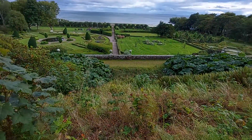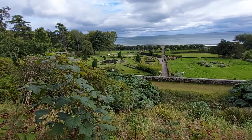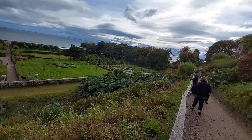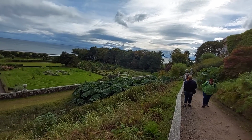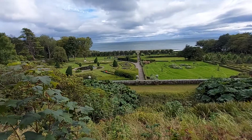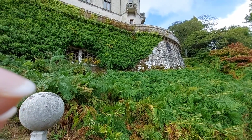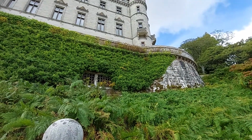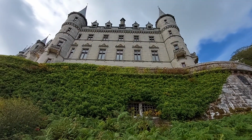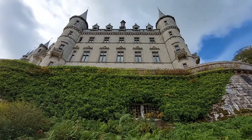I wonder if this is all obviously the formal garden area. But I think beyond there was a walled garden, and I think that may well have been the kitchen garden. It's astonishing. Oops, my finger in the way. It's astonishing to think that this castle's original keep is over 700 years old. Look at that.